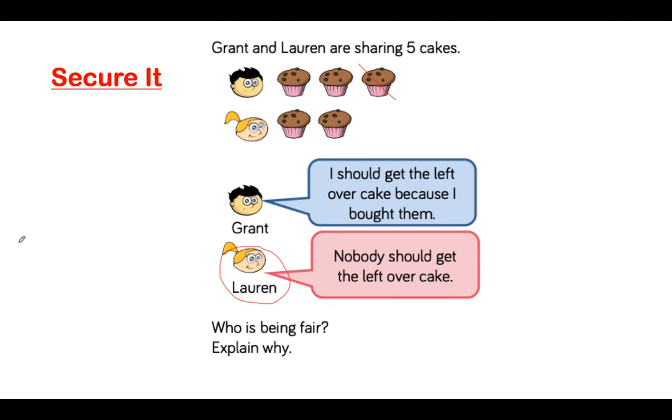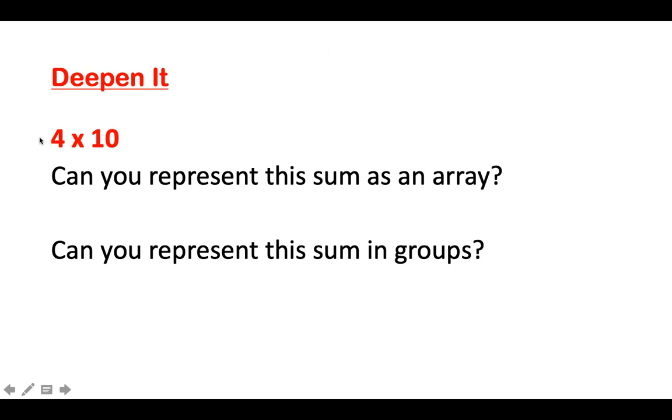And then we've got our deepen it. What I'd like you to do for your deepen it is represent this sum as an array. So remember when we did arrays last week, when we had rows and columns of dots, of circles. That's what an array looks like. What I want you to do is represent that sum as an array first of all, and then represent the sum in groups. The sum is 4 times 10, so 4 lots of 10. Before you do it, I'm going to give you an example with another one because it is a bit tricky, and then you can have a go on your own.